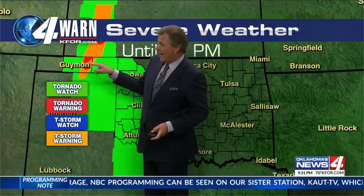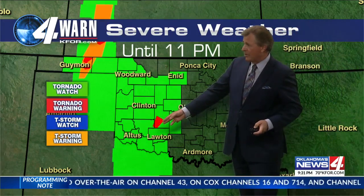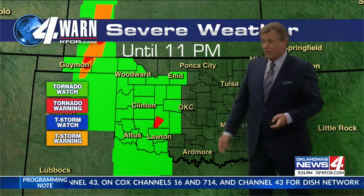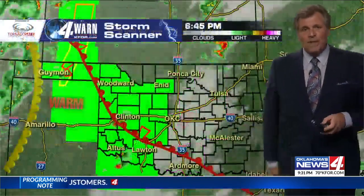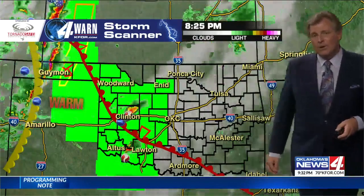Tornado warning east of Guymon heading into Beaver County right now. Tornado warnings there. And one tornado warning left in our viewing area in Caddo County right now. That's going to be just to the west of Apache and Boone, moving to the north northeast and traveling pretty much toward Canadian County and the western sides of the metro as we head toward 10:45 and 11. Let's show you some video from earlier this evening.